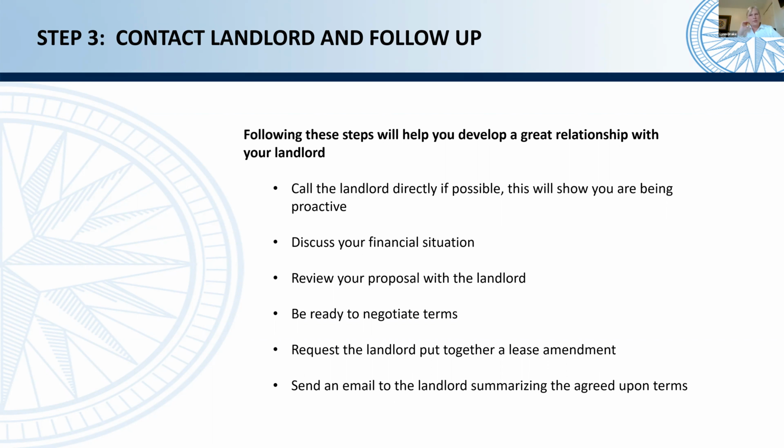But if you're calling the landlord and say, hey, landlord, I'm sorry, this is what's going on. Here's my proposal. That's going to be taken totally different than if you just send an email, because people can read emails based upon their mood. So if they're in a good mood, they might take it well. If they're in a bad mood, they might take it poorly.